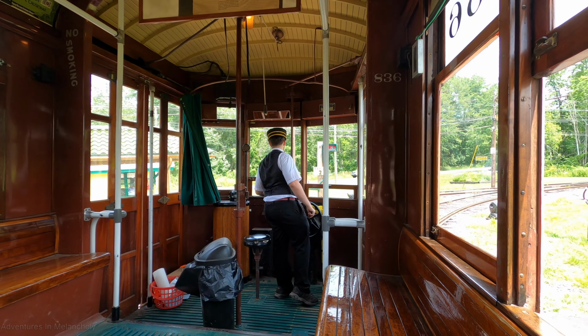We're going to put the seats around so you can at least face the right direction. So if anyone would like to face the other way, we can assist with changing the seats. That's pretty slick. Am I okay? Yeah, you're pretty solid. Great.